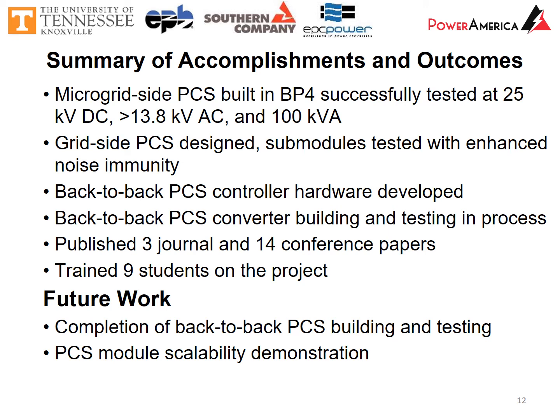During the project, we have published 3 journal papers and 14 conference papers. We have involved 9 students on our project. So in future, we will be completing the back-to-back PCS building and testing for the rated power, rated voltage, as well as its grid support functions. We also will demonstrate the PCS module scalability in testing.